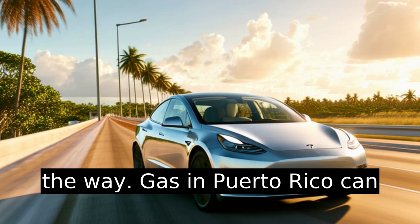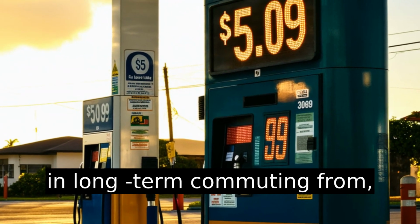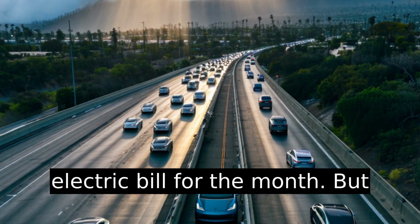Gas in Puerto Rico can easily hit $5 a gallon. Factor in long-term commuting from, say, Bayamón to San Juan every day, and the gas savings from a Model 3 can literally pay your electric bill for the month.